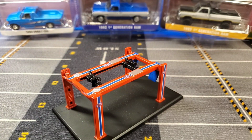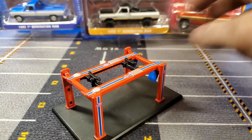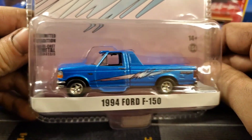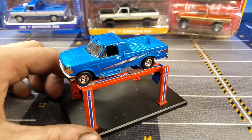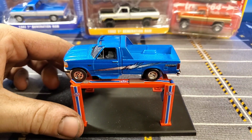Very cool stuff. So next up, we'll open up our Ford for today's video. This 1994 F-150. Oh, this thing is super, super sweet. We'll get this guy opened up. All right, guys, here we go. Here is our 94 Ford F-150.